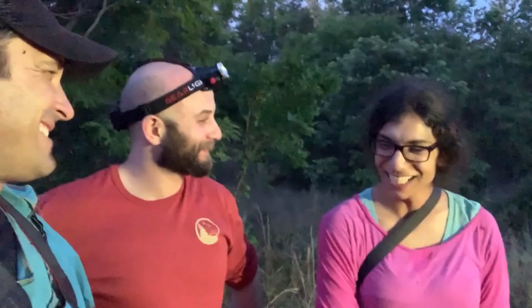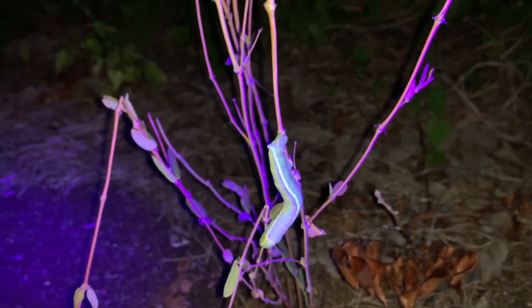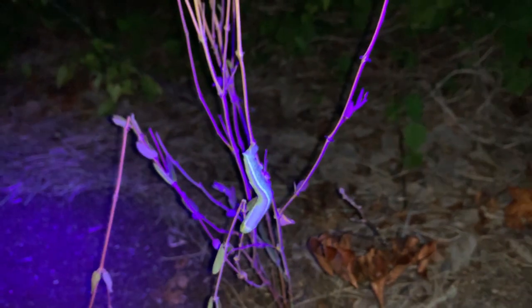All right. So, she's a sphingid girl. That's awesome. And now, what got you into moths? I've always been very interested in caterpillars, and I find that their whole life history and watching them grow up and eventually turn into moths is just so fascinating. And I love documenting what they're eating and where they're feeding and things like that.